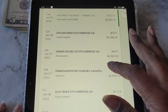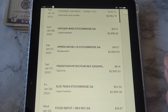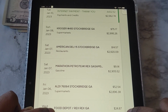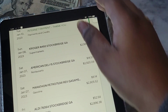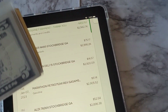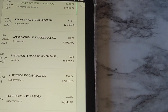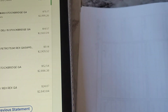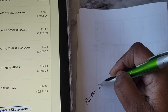And so all the transactions below here are what we spent on the card for food, gas, groceries, things like that. So our first thing was food, and it was $24.87. So we know that we need to take out about $25 out of food. So let me just grab a scrap piece of paper now. And we know that food is $25.